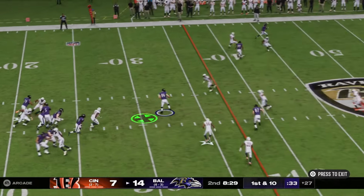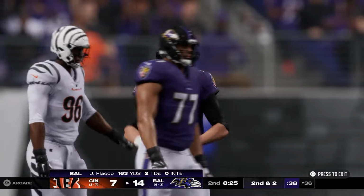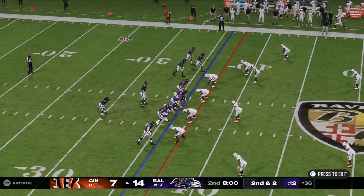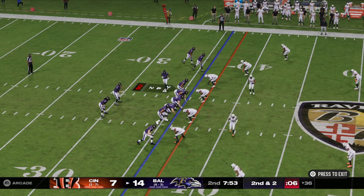Now Flacco. Short pass taken in by the tight end. That's a nice pickup on a first down throw. It's a gain of 8. They'll come to the line now on 2nd and 2. Slot man in motion right.